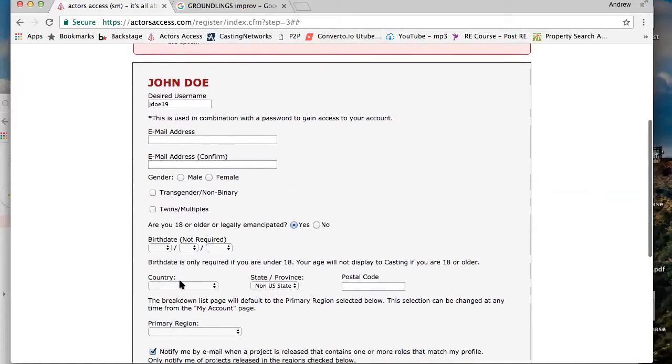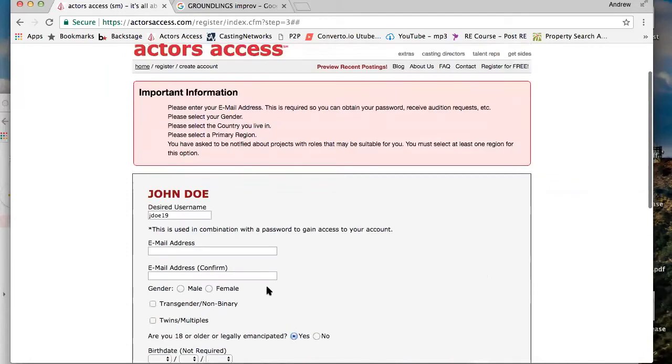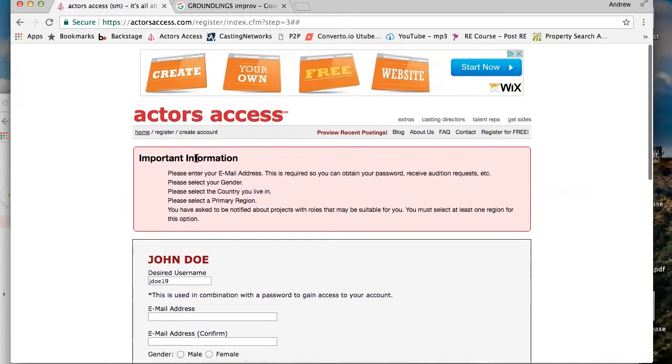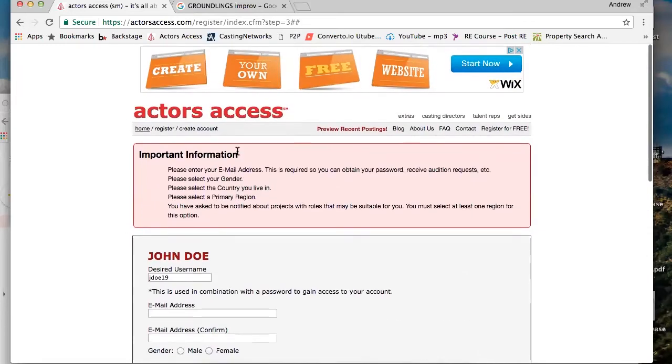For primary region, put Florida. Notify me when a project is released that contains one of my roles. Next, I would also put Southeast. What do you have for your username on this one? I just have Aotolia. Oh, you have a name that's not common. I'll show you what it looks like.